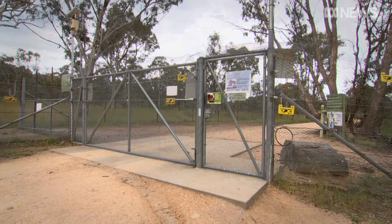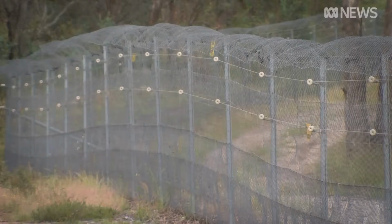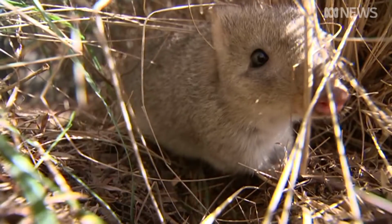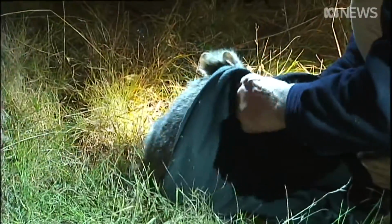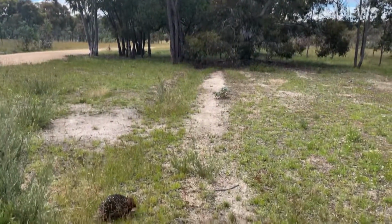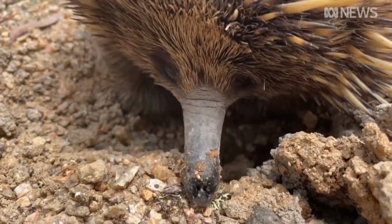This is the key to Mulligan's success, an electrified fence that encircles the 1,200 hectare sanctuary, offering predator-proof protection to species that just wouldn't survive outside, like bettongs, which were reintroduced here after decades of local extinction. And Mulligan's has made a name for itself as the best place to spot an echidna, often seen snout deep in an ant's nest.